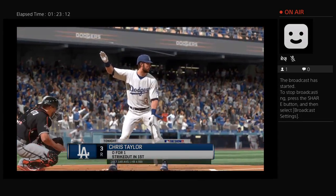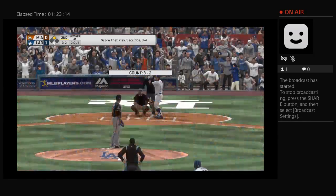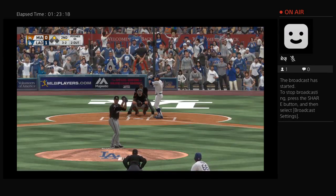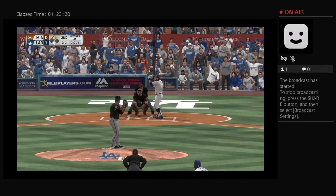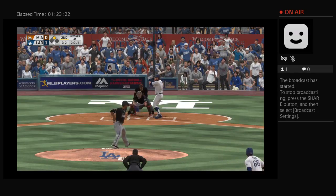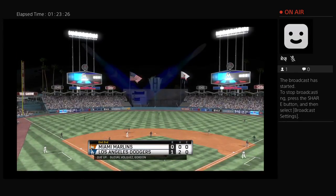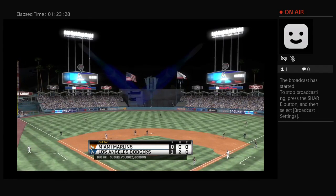Stepping in and ready for another shot, Chris Taylor. 0 for 1 here in the early going. Chris Taylor. Ready now with the payoff pitch. And he struck him out. Second time tonight now that he's been set down on strikes.